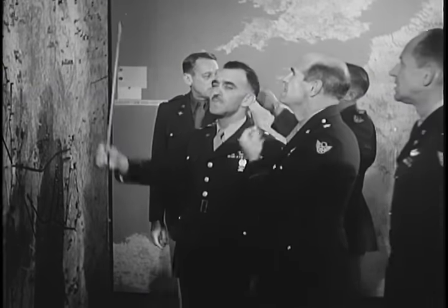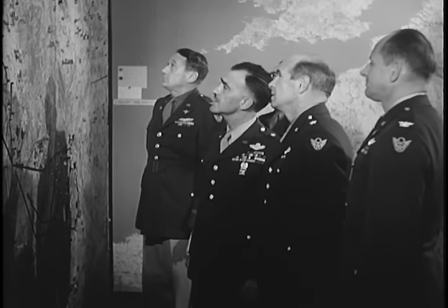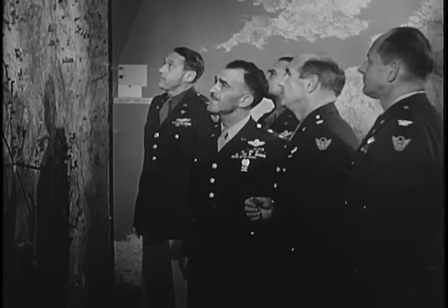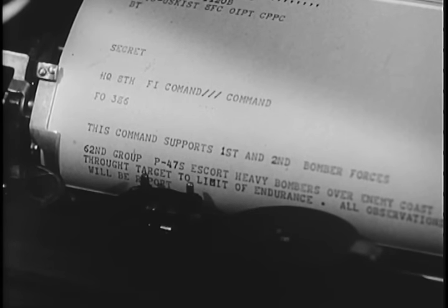It's an intricate scientific plan, based upon information from many sources and upon the route and location of the target. Then a field order goes out to the fighter wings and through them to the fighter groups and squadrons which they control. This command supports 1st and 2nd Bomber Forces. 62nd Group P-47s will escort heavy bombers over enemy coast through target to limit of endurance. All observations will be reported over RT.